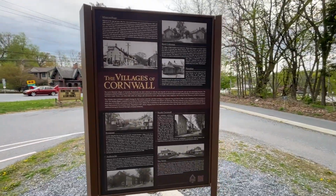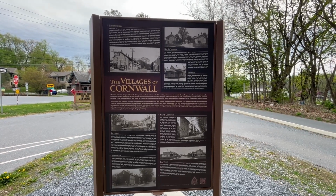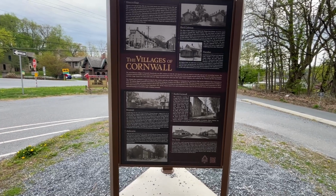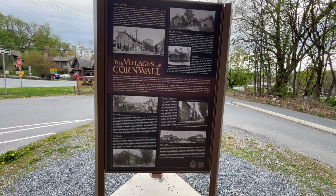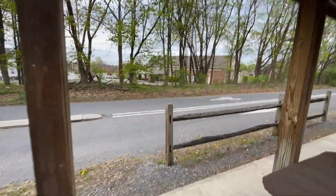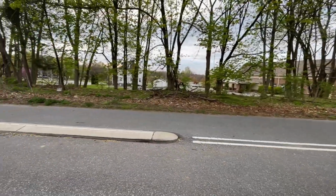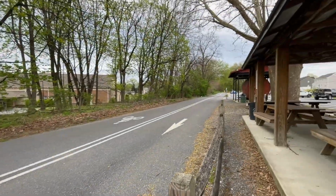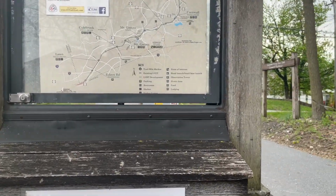There's a little sign here, the villages of Cornwall, Miners Village, Bird Coleman, Paradise, North Cornwall, Rexmont, Anthracite, and Toy Town. I guess this information is probably online as well. But we're going to turn back to the rail trail here and figure out which way we want to walk on it. I guess we can walk either way. We'll look at it and see what's up. Sorry, there's a lot of traffic around this particular area.